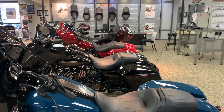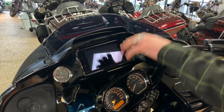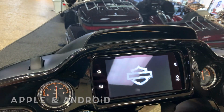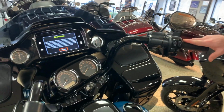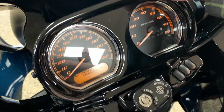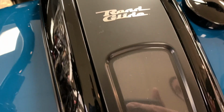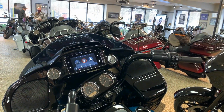Another thing that they did this year: last year they had Apple CarPlay on the radio. This year they've got Android Auto as well, which is very, very nice. They've got the real sleek dash. So this is the headset version without the speaker or the wired mic. So yes, this does not come with the wired headset. It is Bluetooth capable.